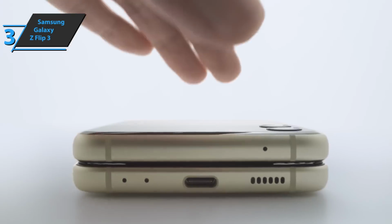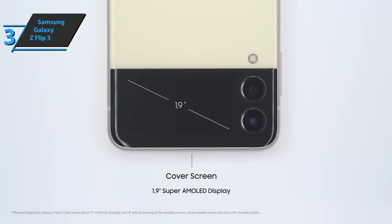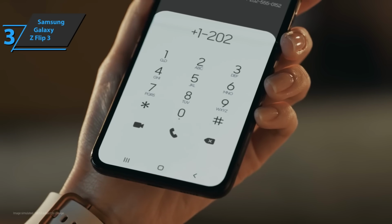Under the hood, the Samsung Galaxy Z Flip 3 sports everything a modern flagship phone should hide, with a few concessions.